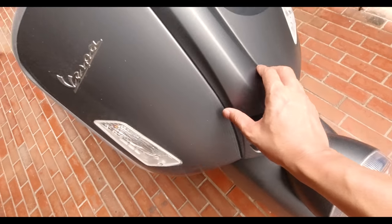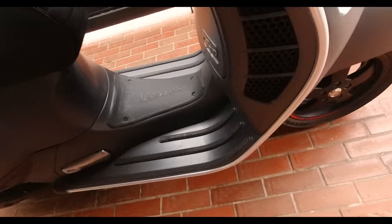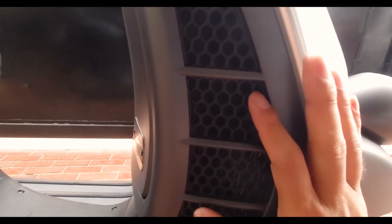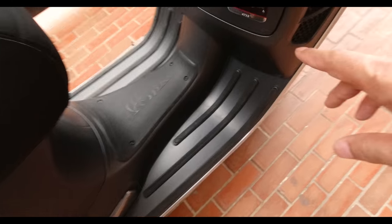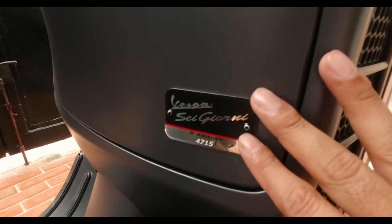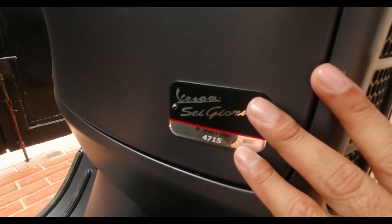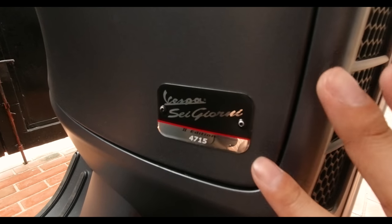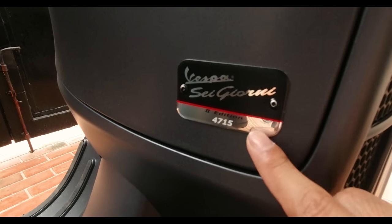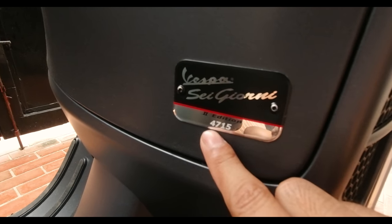And this, of course, this whole thing here, this is new. We got some honeycomb. I don't know if you can see because it's dark, but it's honeycomb over here. So that's also different. You also have a numbered plate here. Now this is absolutely classy. So this whole black numbered plate deal came from the legendary Squadra Corse from way back in the 1950s. They had this too. So as you can see, black, polished. We know that this is now number 4715.